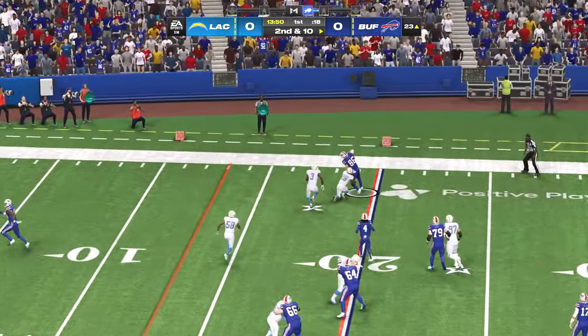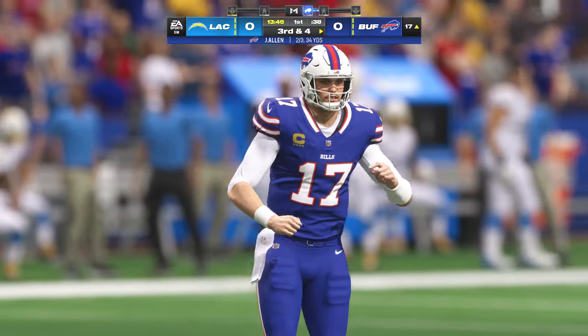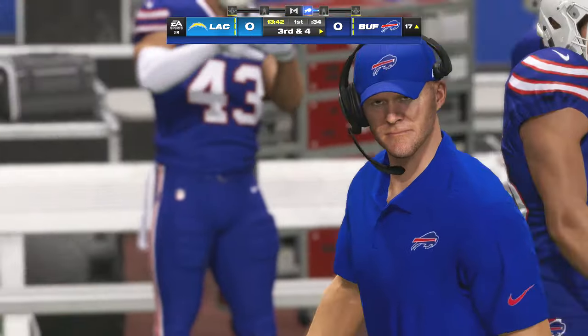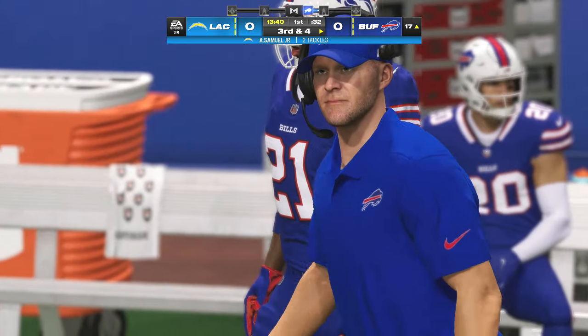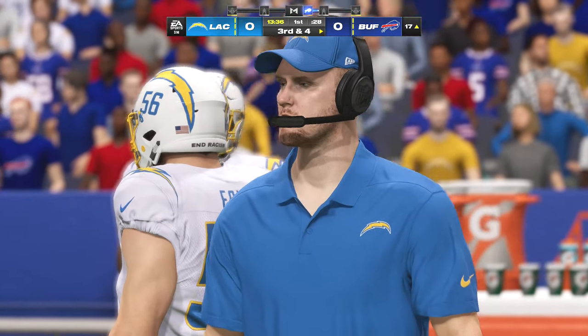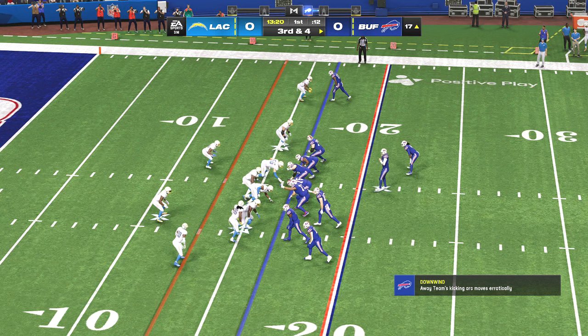A short throw pulled in by Kincaid. They get 6. That'll leave them with 3rd and 4. Zero hesitation that time. That was get ball, throw ball. Yeah, turn into a smoke route. If you see the coverage off the receiver, doesn't matter whether you call it a run or not. Just take the ball, get it out to him. Here is 3rd down and 4.